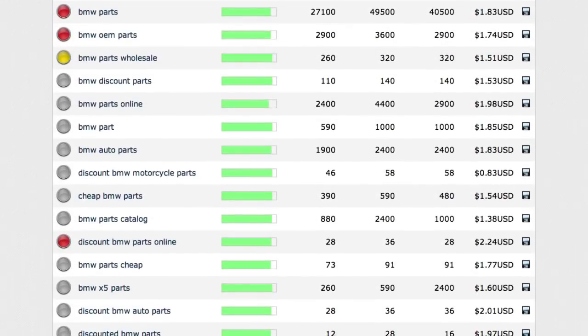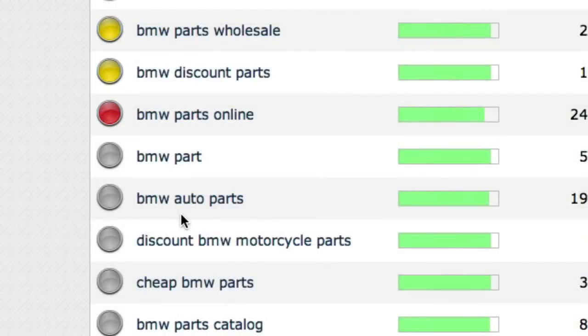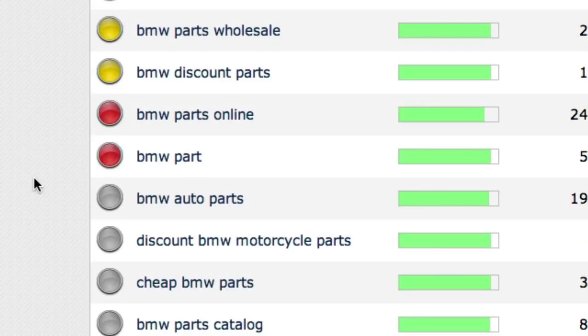Those that have a color next to them are those that the Keyword Canine system has analyzed within the past 30 days. But if you find one that hasn't been analyzed, you can simply click the button, and it will analyze it and tell you if it's difficult, moderate, or easy. And in this case, it's pretty difficult, so if you targeted a page or a website with those keywords, it would probably be pretty hard to get it ranked.